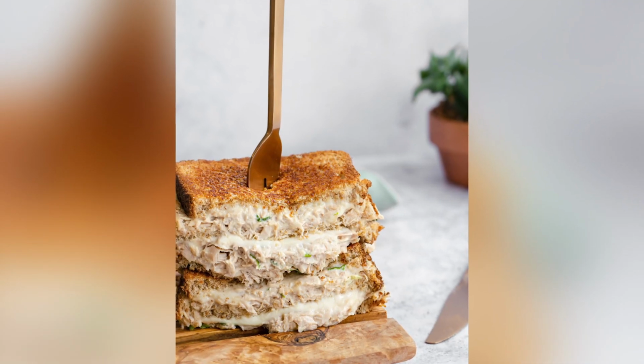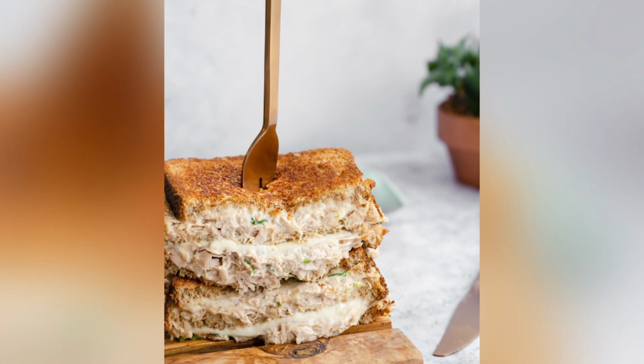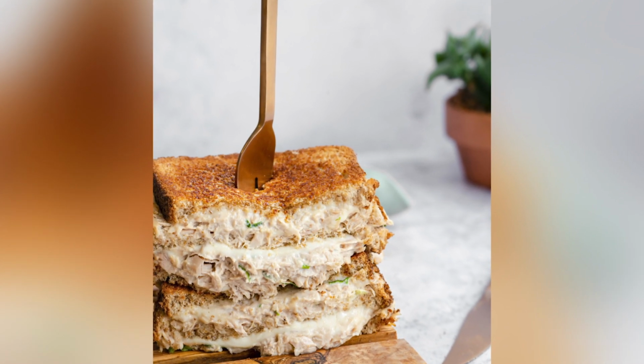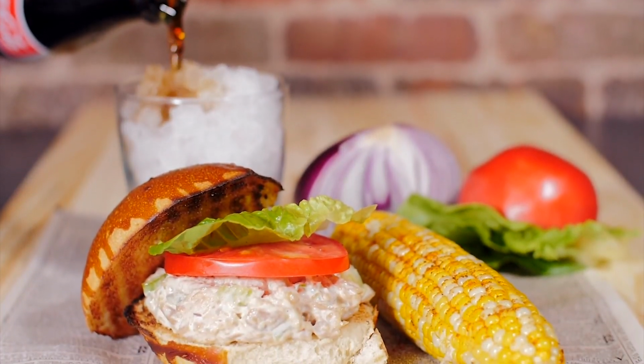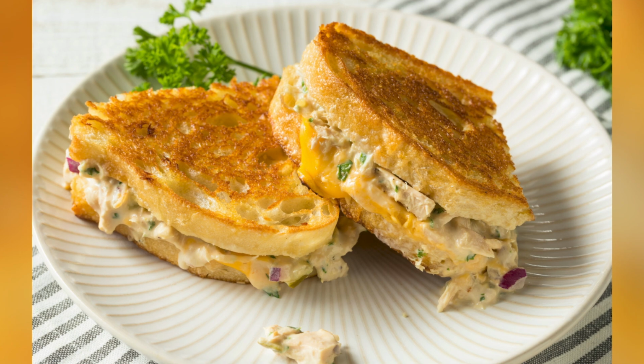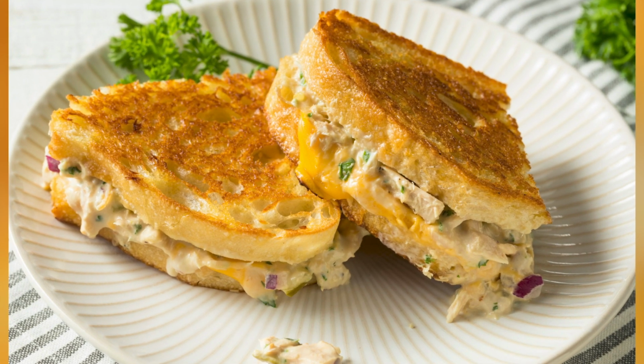The tuna melt can be a polarizing sandwich. Not everyone is a fan of warmed-up tuna salad and cheese. What's the secret to a perfect tuna melt? Crispy, substantial bread, not too much tuna salad, and actually melt that cheese, please.